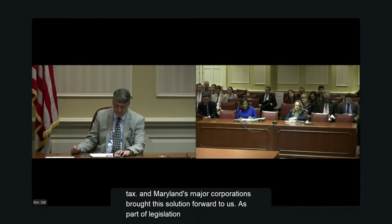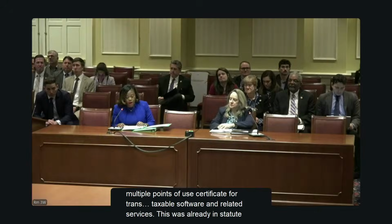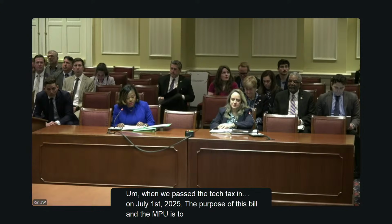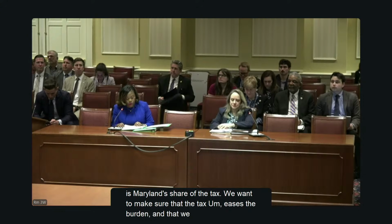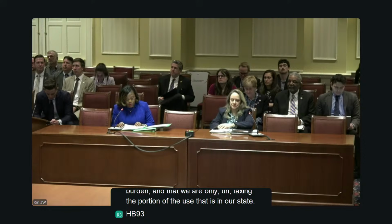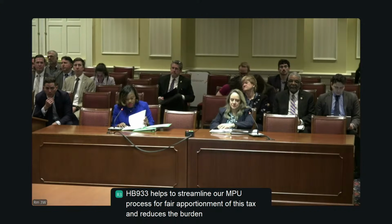As part of the legislation, Maryland authorized a multiple points of use certificate for transactions that have taxable software and related services. This was already in statute when we passed the tech tax on July 1st, 2025. The purpose of this bill and the MPU is to ensure that companies who do business in multiple states only use the portion that is Maryland's share of the tax. We want to make sure that the tax eases the burden and that we are only taxing the portion of the use that is in our state. HB 933 helps to streamline our MPU process for fair apportionment of this tax and reduces the burden on businesses.